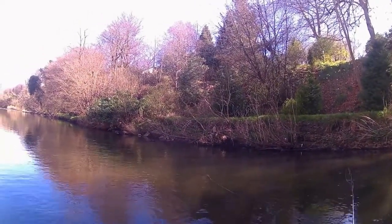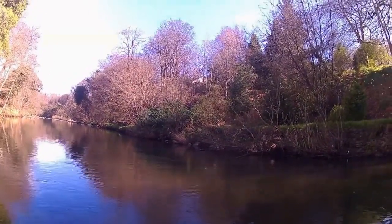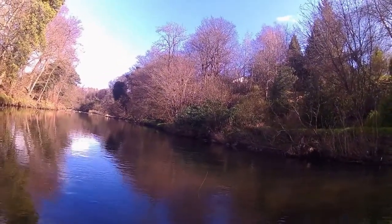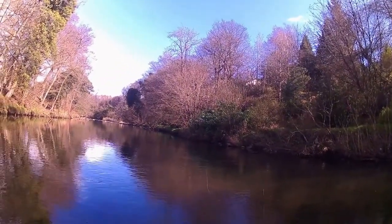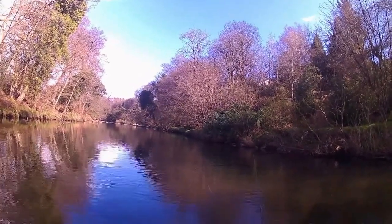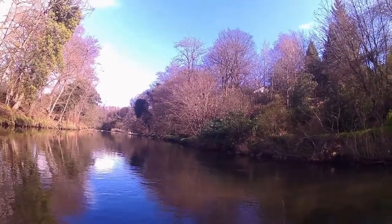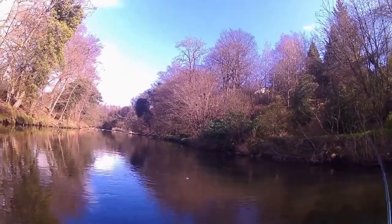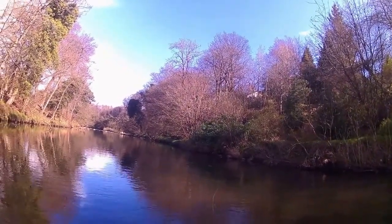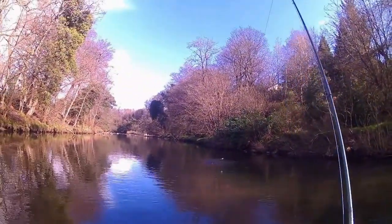Right, see, the sun's come out, not ideal, but there was a huge hatch of March Browns, and there were fish everywhere in this pool. Honestly, I lost count of how many fish were rising and taking off the surface. So I started to target specific fish. You would think with the fish rising and taking indiscriminately without caution it'd be easy to catch. And as I say that, I've caught one.